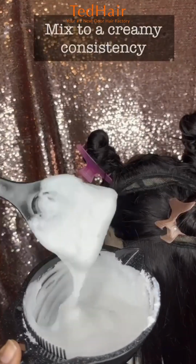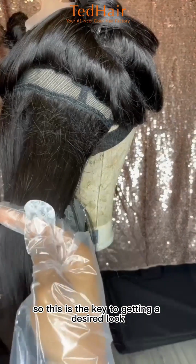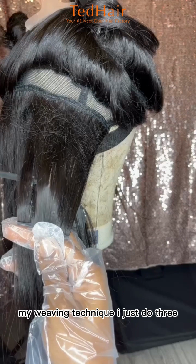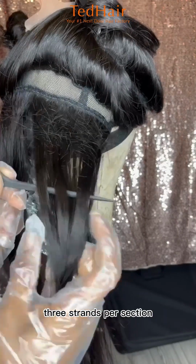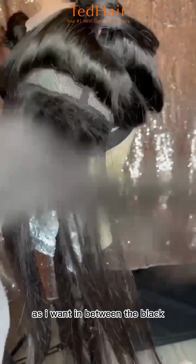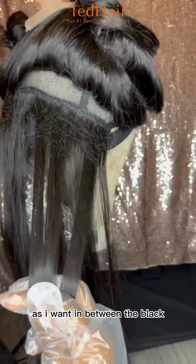So this is the key to getting a desired look. My weaving technique, I just do three strands per section, and this will literally get me as much color as I want in between the black.